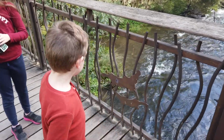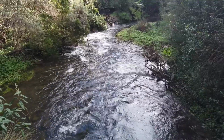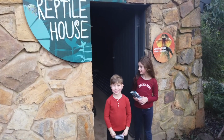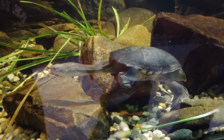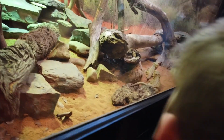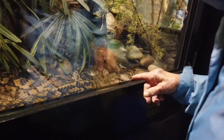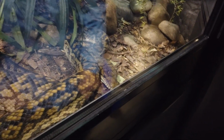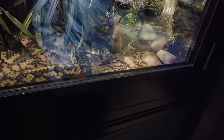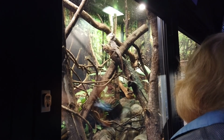There's no fishing allowed, so you can't go fishing for food, basically. Oh, I see. Oh, yeah, right there. They're just there. There's actually two. It's scary, isn't it? We don't know if it's asleep or awake, though, because it's asleep with its eyes open. But there's another one. We got that.